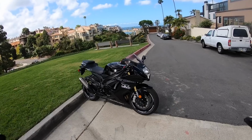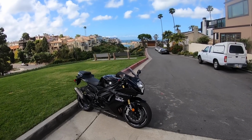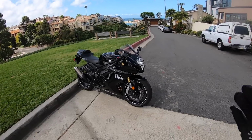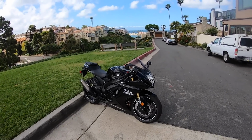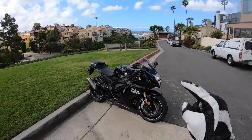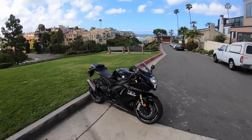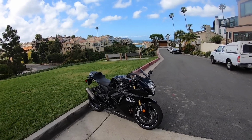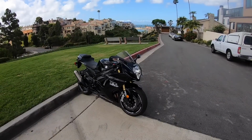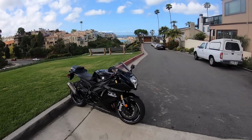Now, the GSX-R750 is the in-between option in Suzuki's sport bike lineup. They have the GSX-250, the GSX-R600, which this bike shares major components with, the GSX-R750, what you see here, and the GSX-R1000 and GSX-R1000R. A lot of sport bikes from Suzuki. Why does Suzuki still make this GSX-R750?